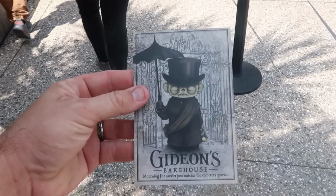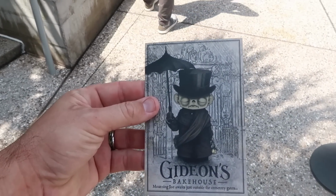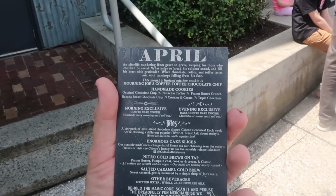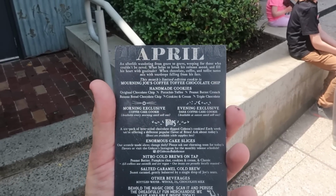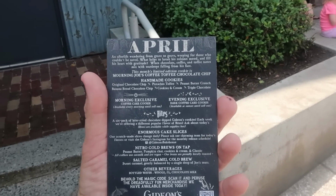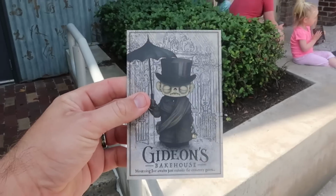So this is the new Gideon's menu of the month. Gideon's Bakehouse Morning Joe awaits just outside the cemetery gates. Like, that is so cool. And again, this is for the month of April, so they do have the coffee toffee cookie, which we're going to be trying this month, but they do have the original chocolate chip, pistachio, peanut butter crunch, banana bread chocolate chip, cookies and cream, and triple chocolate. So lots of chocolate here at Gideon's.